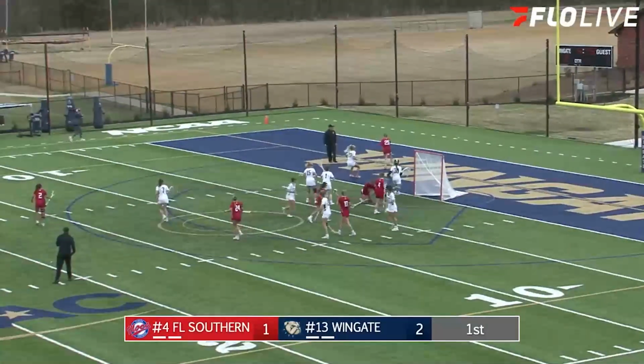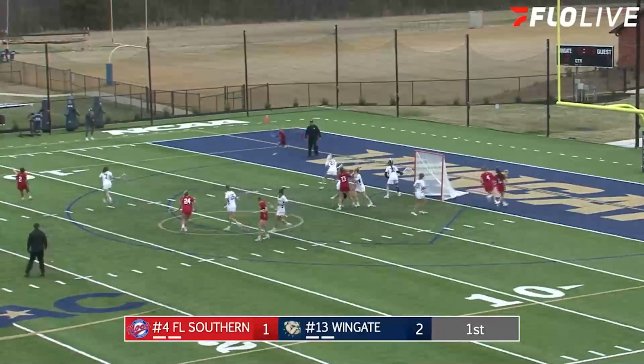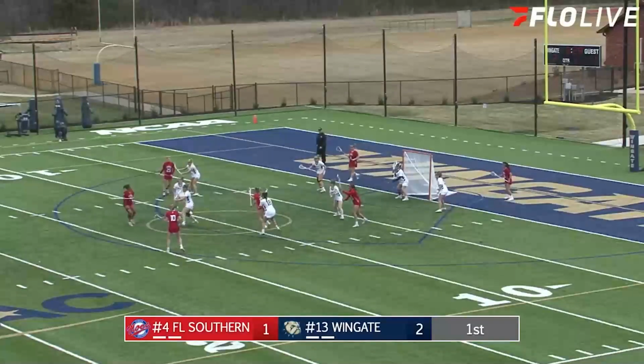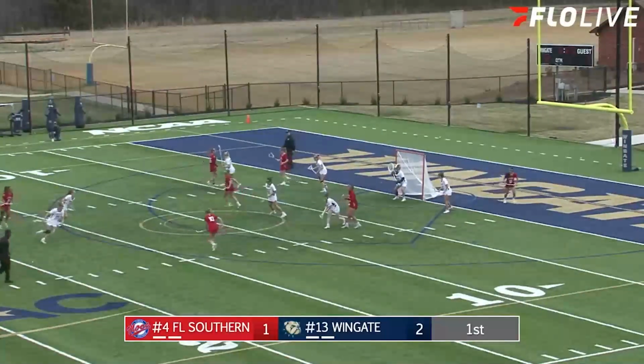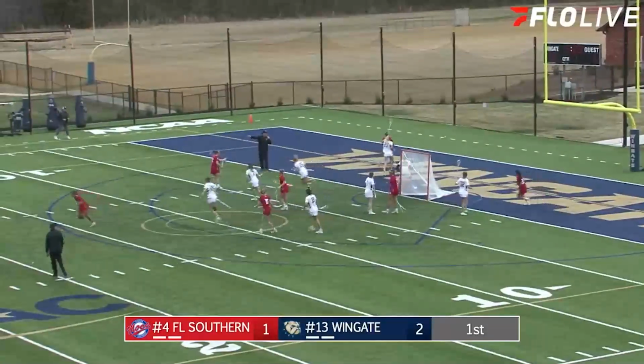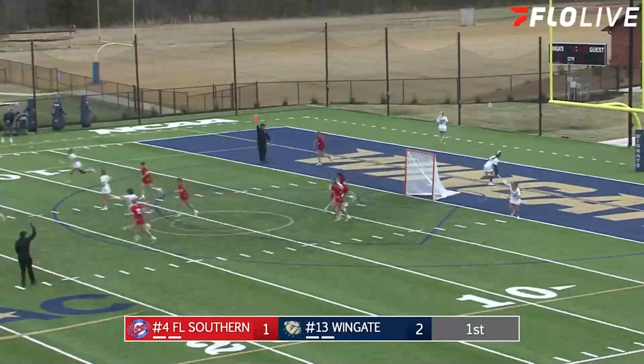Florida Southern working through its sets. Pass was turned away. Lynch ground ball pickup behind the goal. Now attacking GLE up towards the top. Off to Stoller. Pass knocked down. Griffin recovers. Slips inside. Probably looked like it was an intended pass, but nobody home. Just throws it out of bounds.